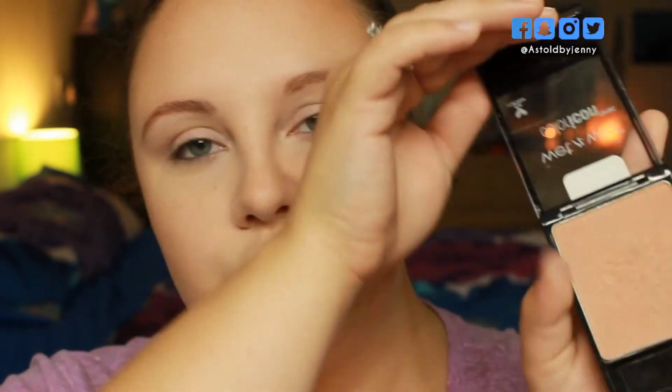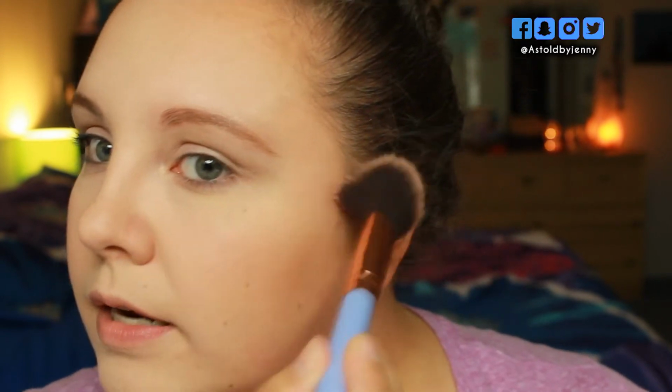But for blush, I'm going to be using the Wet n Wild Color Icon Rose Champagne blush. It's just a really, really nice kind of rosy brown neutral blush. Taking that on an angled brush, just putting it on the apples of the cheeks and swiping back. And this does have the slightest bit of shimmery sheen in it, so it is going to give your cheeks a nice rosy sheen.